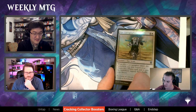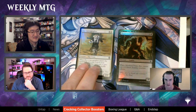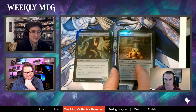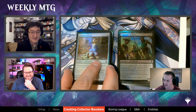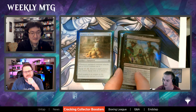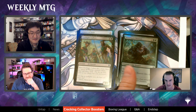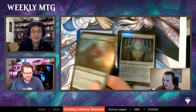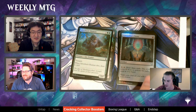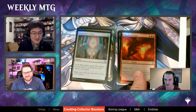So we're going to start off here with a Core Cartographer, which will go in my mono white deck. We got some Malfield Twins. These are all cards that are common or uncommon in the main set, so we start off with a number of those. Now, it sounds unexciting to open some commons and uncommons, but this set has some fantastic cards at common and uncommon. And I'm sure we'll see some of them as we go along.